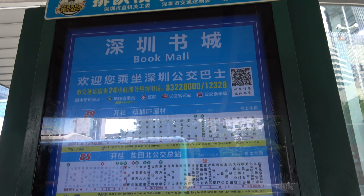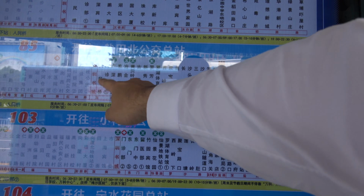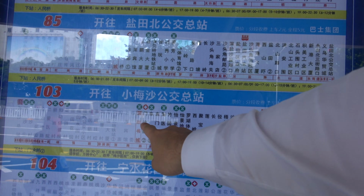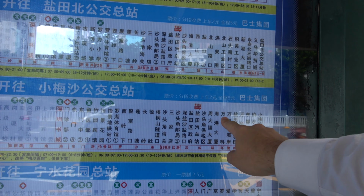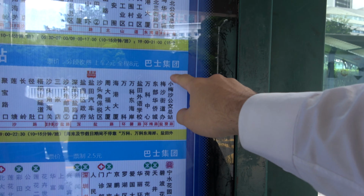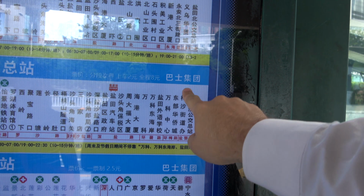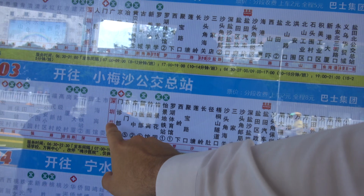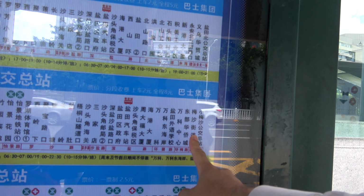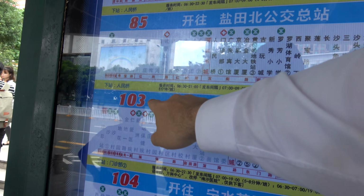Okay, so this is the Shenzhen Shuzhen bus station. Let's see what we've got here. 29, no. 85, no. No, that's Meigang, never mind. No, Shatou. Ah, there we go. Xiaomeisha. So if it goes to Xiaomeisha, it goes to Meisha, so that's where I want to go. Yeah, that's a lot of stops though. Take a look at that. That's going to take like an hour and a half. It's like 20 plus stops, maybe 30. Anyway, that's where I'm going, so I've got to take the bus 103.